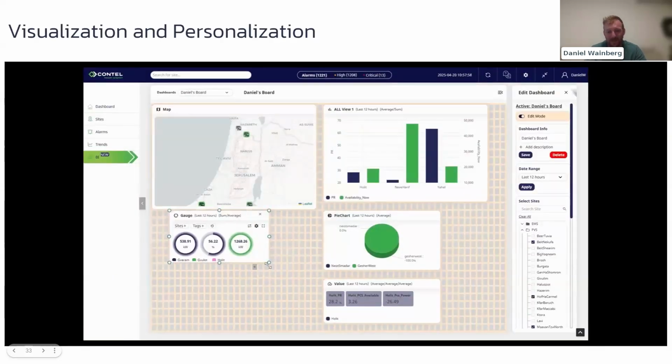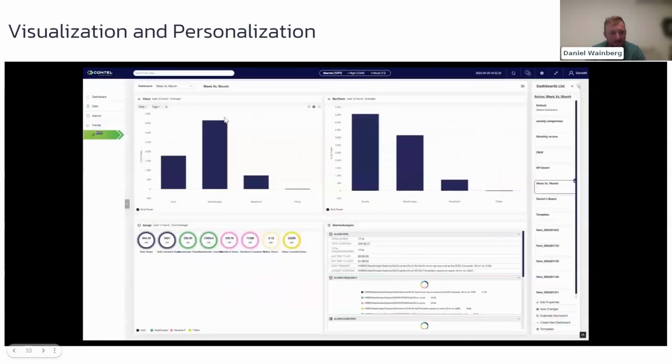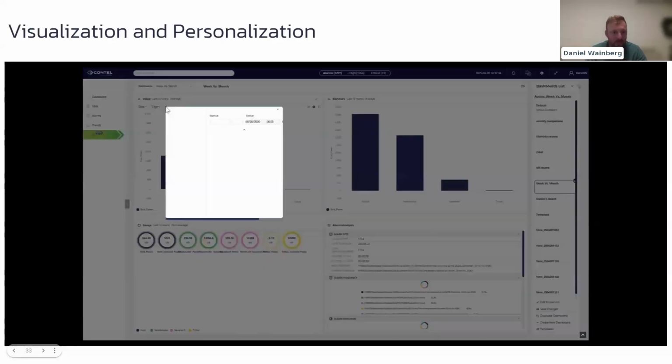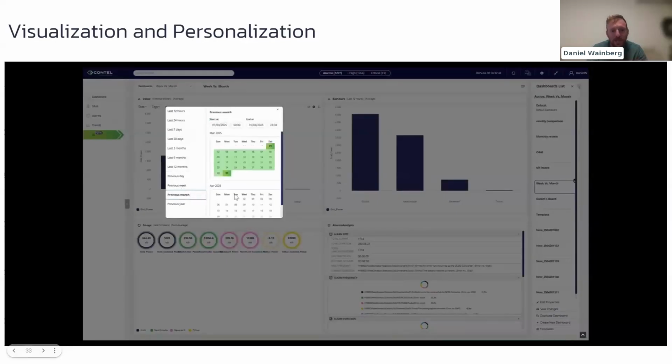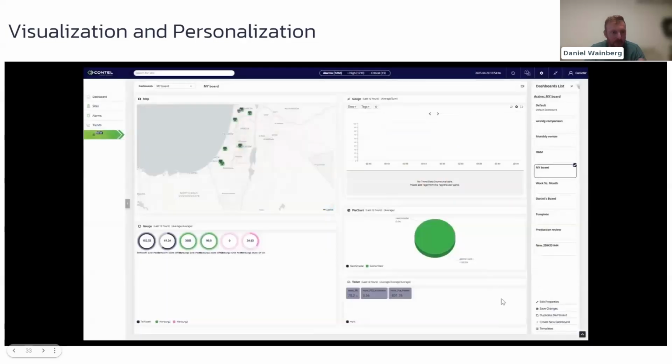If you want even more flexibility, this is our BI tool. Unlike a predefined SCADA screen, users can select any tag, and by using this drag and drop interface, create new widgets. Each widget can have its own time range and display settings, allowing users to change the way the data is presented without rebuilding the entire dashboard.